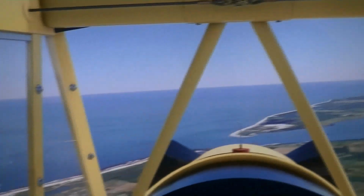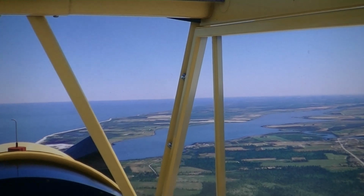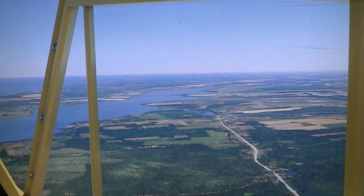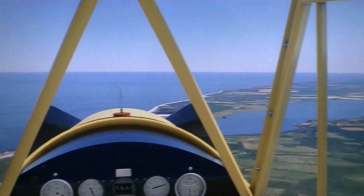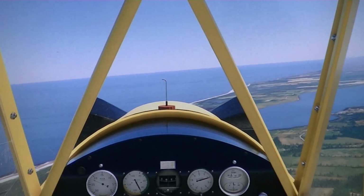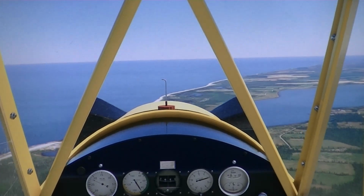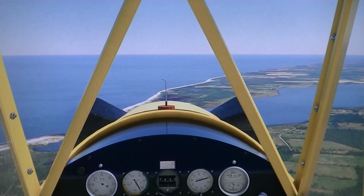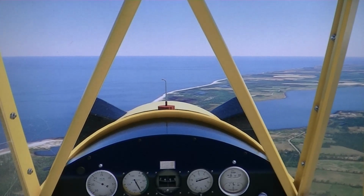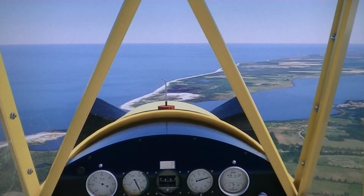Not too terribly long until we're at our destination at Cablehead Airpark, which I believe is our last stop in Prince Edward Island before we continue on to New Brunswick. Sorry, Nova Scotia. We just came from New Brunswick. I just saw the N. It's NS, and I thought it was NB on my list. Checking my notes.